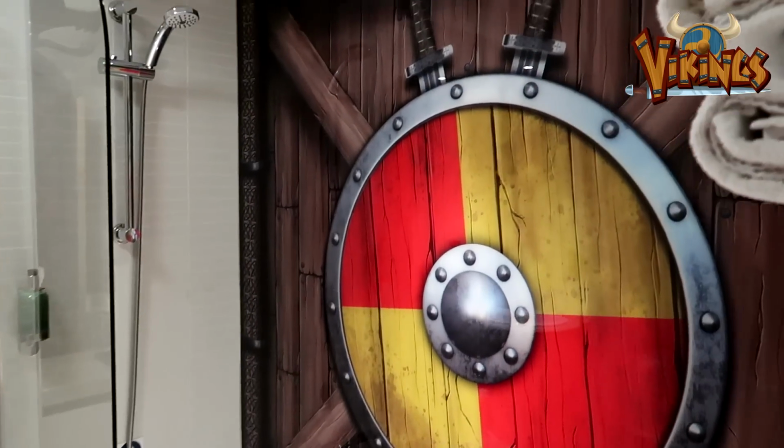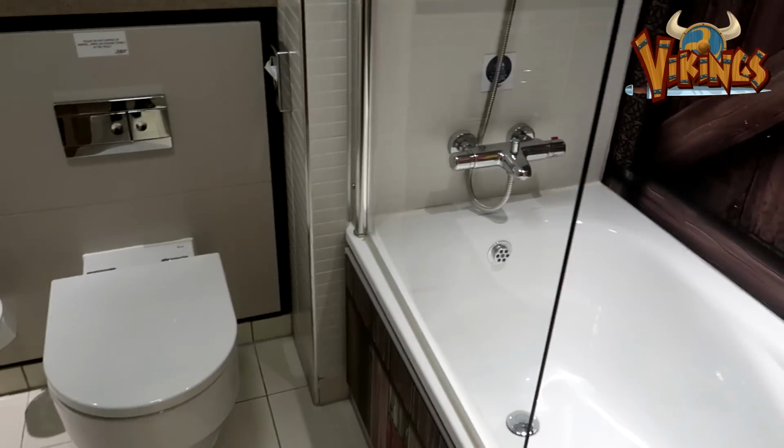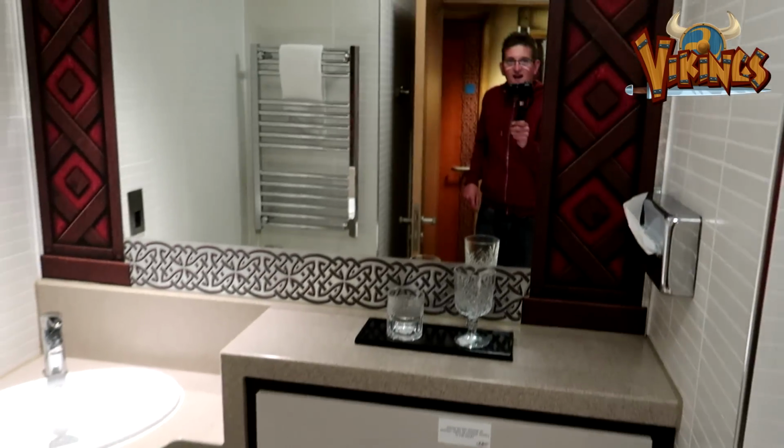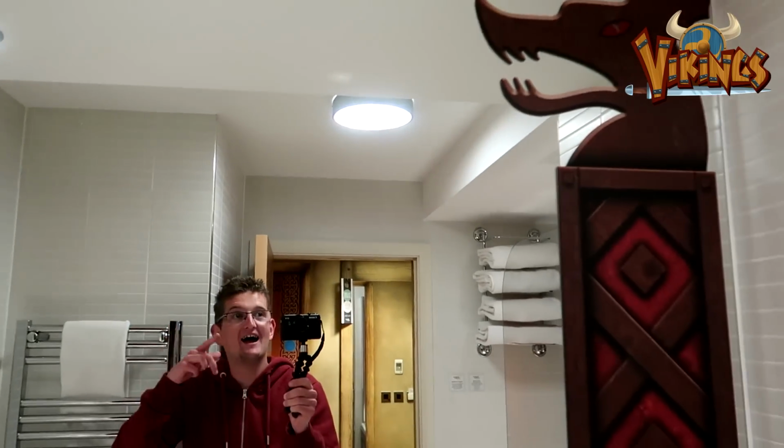And here's a look in the bathroom. So yeah, you can see you've got all the details on the side of the bath there as well. It's very nice. I like it. And yeah, you've got the continuation of the theme from the bedrooms with the two heads just on either side of the mirror just there.